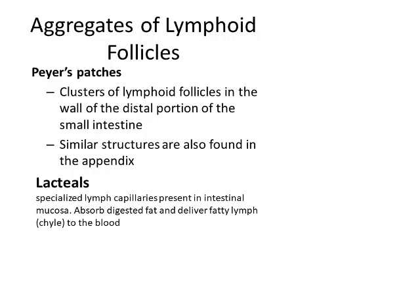Lacteals are lymphatic capillaries, but a special type of lymphatic capillaries in the intestine. If you see the wall of the intestine, you have finger-like structures. These are called villi. Some people say villi. Okay. So inside the villi, you have blood capillaries as well as lymphatic capillaries. The green one is the lymphatic capillary, the red one is the blood capillary. So inside the intestinal villi, you have both capillaries.